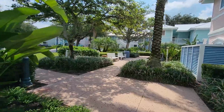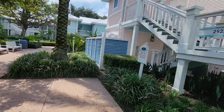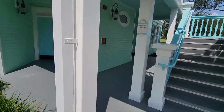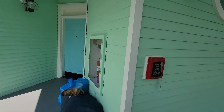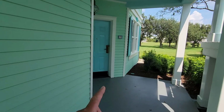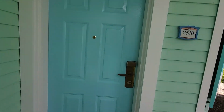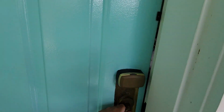Alright, so this is where you come in, where you park. Rental car is right there. And we're tucked into the corner over here. This right here is a 1-bedroom. And you can connect that to the studio right here. We know this because we've stayed here a lot. Let's see. Yep, it works.